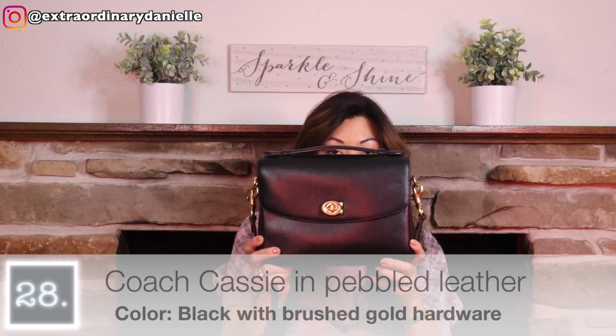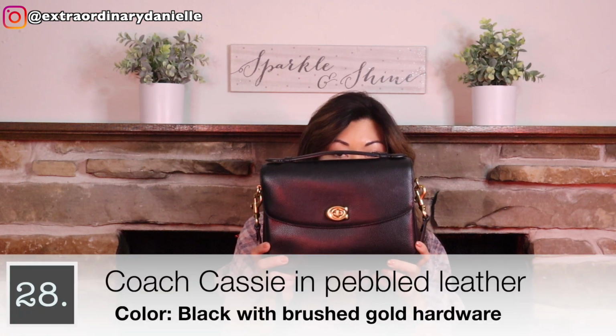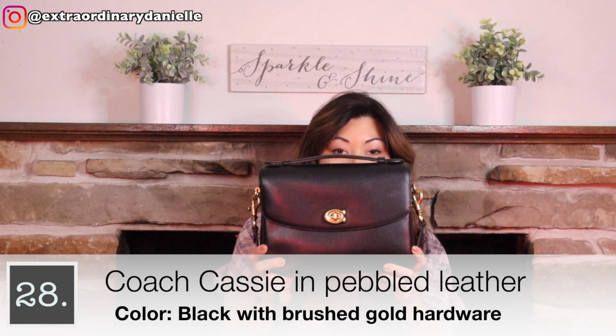The next handbag that I have to share with you is the Coach Cassie in the black pebbled leather with the gold hardware.